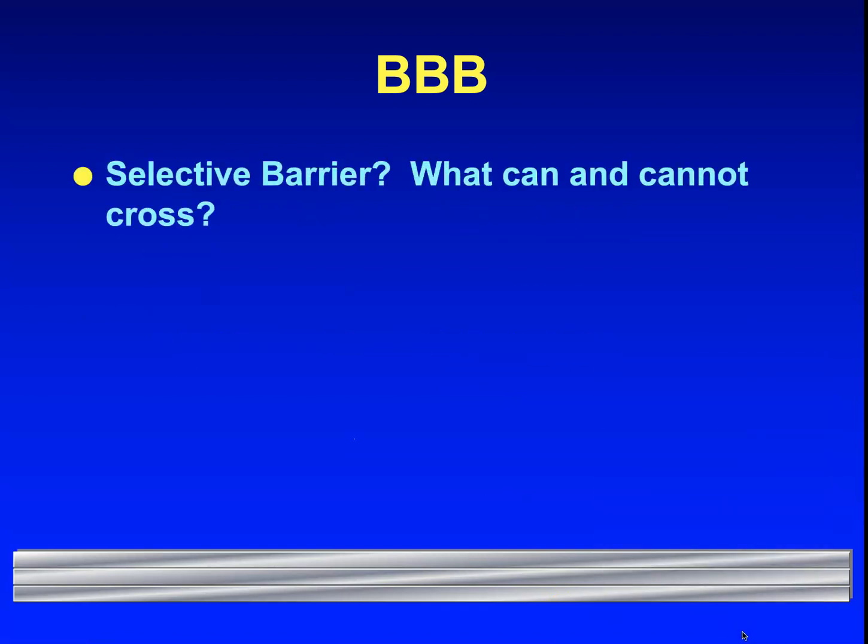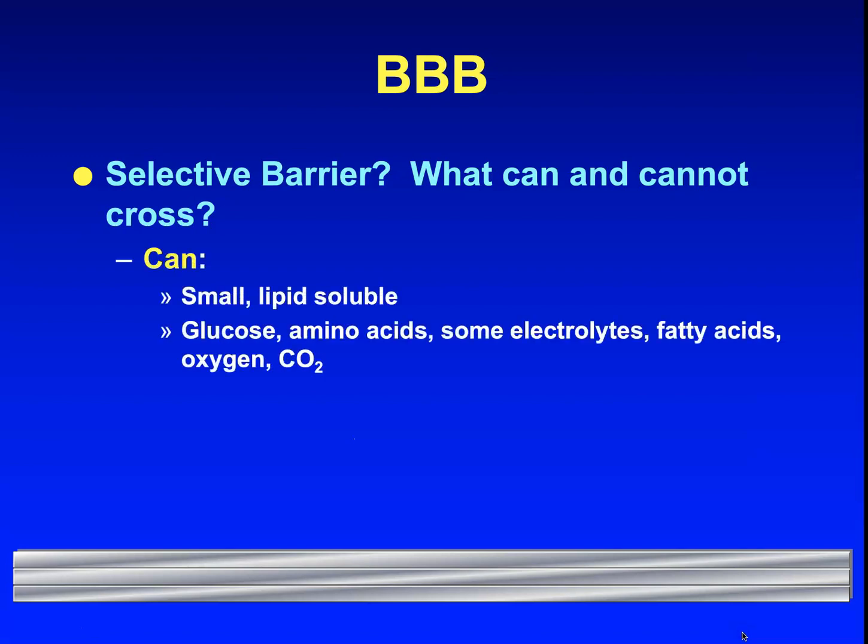So what can cross and what cannot? Some things can cross. Now it's regulated, but small lipid-soluble things can easily cross. Pretty much all the drugs that human beings take for fun, alcohol, cocaine, cannabis, which is very fat-soluble, heroin, they all easily cross. Anesthetics too, though we don't take those for fun. A lot of those recreational drugs can easily cross. They're either small or lipid soluble. All right.